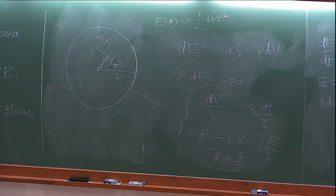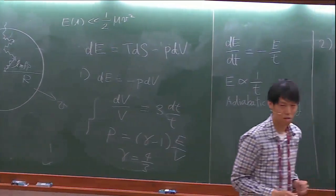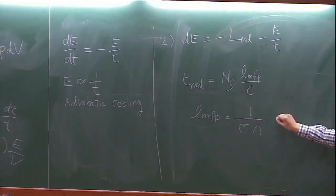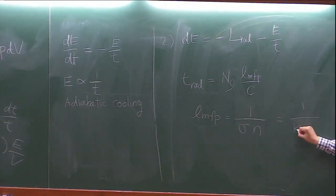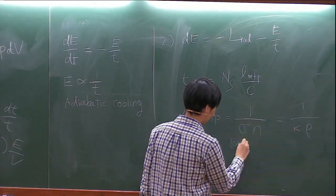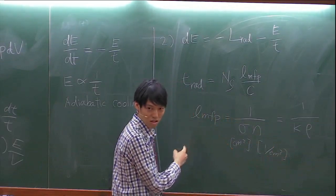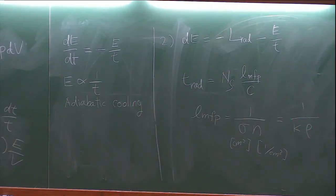Let me define the mean free path of the photon, which is one over the cross section times the number density of the scattering particles. We often use the notation kappa and rho. Let me define sigma as the cross section and n as the number density. So the mean free path is just a length. Now kappa, we call the opacity. Kappa is the cross section per unit mass, and rho is just the mass density.